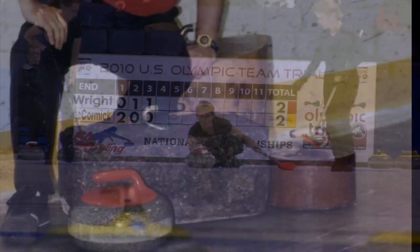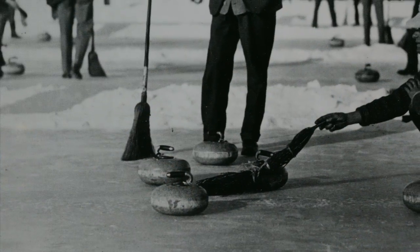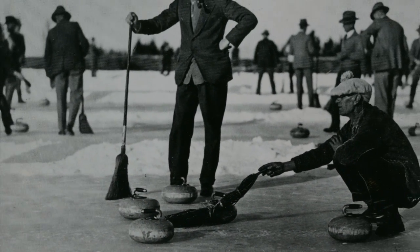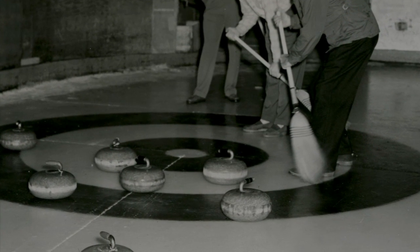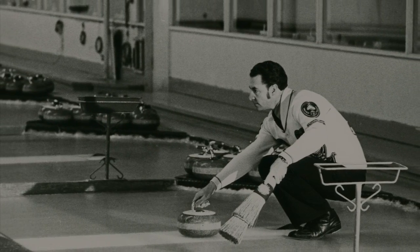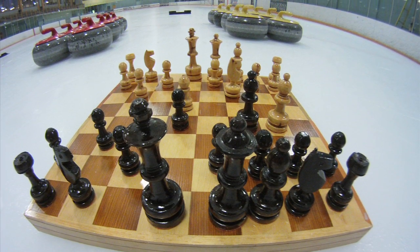Stones with the now familiar round shape were standardized at about 42 pounds. The consistency of the game was also advanced during the 20th century, with refrigerated indoor ice, which helps ensure a fast, consistent, and predictable playing surface. It is a game of precision, vigorous sweeping, and complex strategy. A game often referred to as chess on ice.